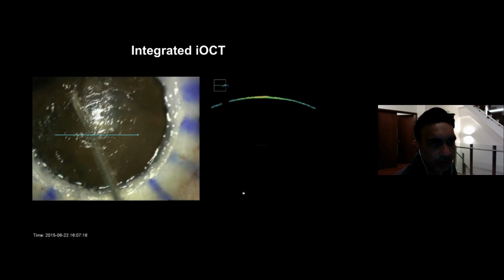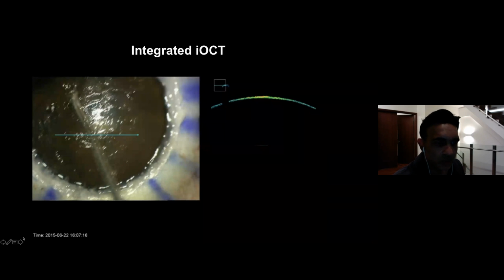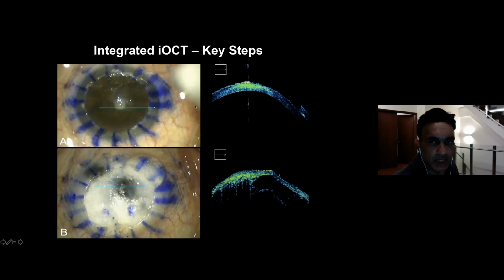People always ask, how much do you pull on the surface? It's very difficult to quantify the feeling, but you can see on the OCT that it is not being perturbed as I'm doing the dissection. So these are some of the key steps from the procedure itself. This is the first step after we've done the dissection, after we've done the viscodissection technique. You can see the separation over the pre-Descemet's layer over here, the viscoelastic in the stroma.